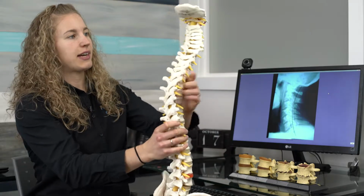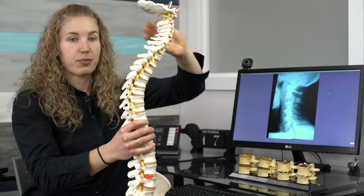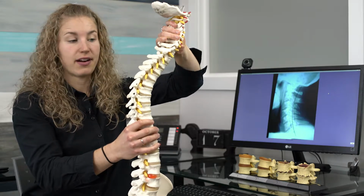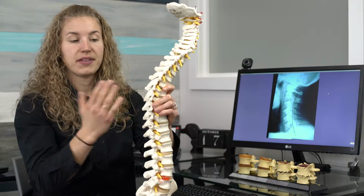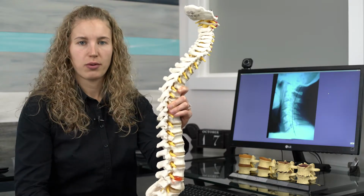Then when I look at the side, I'm looking for your head possibly being far forward, which can be choking the spinal cord just by having the damage that's going on in there. Possibly your spine is flattened in the back. These are all things that we're looking for to see, okay, there is a structural problem in there.